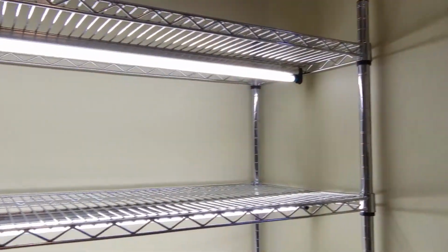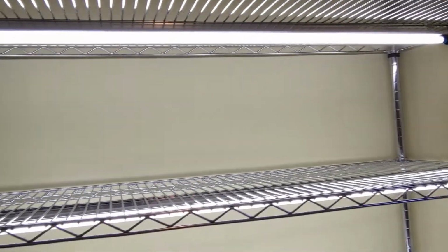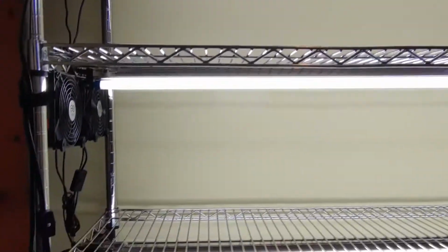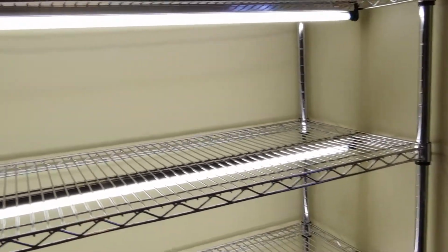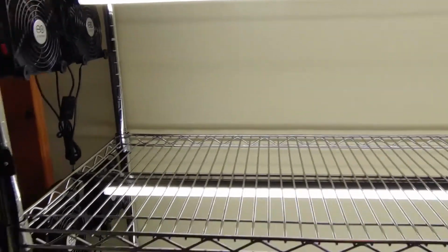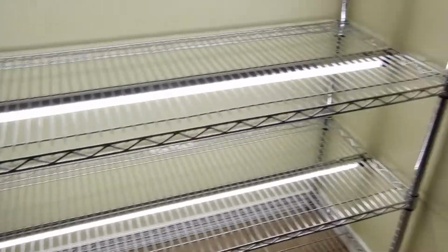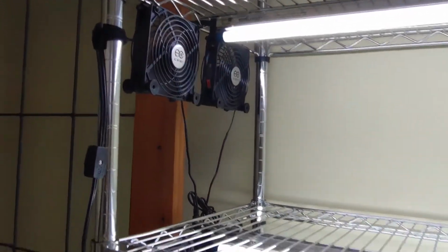So yeah, it's just your standard wire shelf as well. These shelves are 48 wide by 18 deep, so they're a little bit smaller than the trays we have, which are 20 inches deep, but a little bit of overlap doesn't hurt. So this is our setup here. We've got good airflow. I can feel it here. They're nice and quiet too.